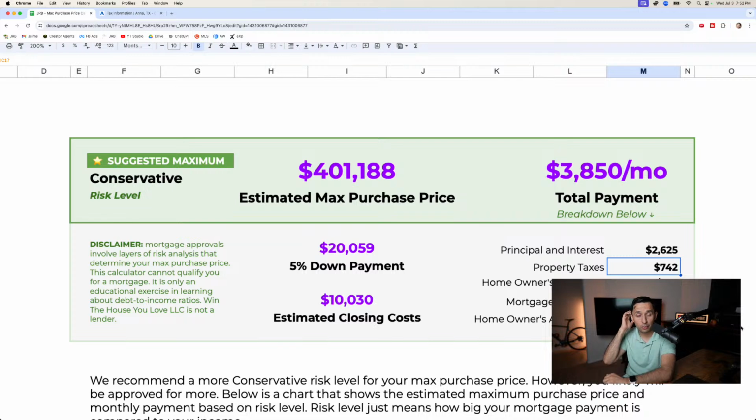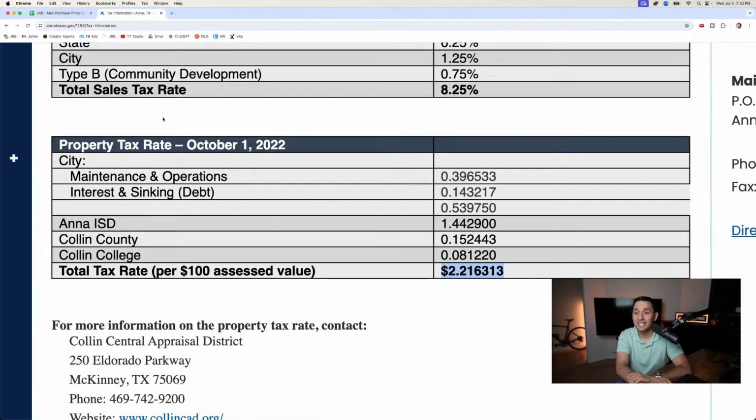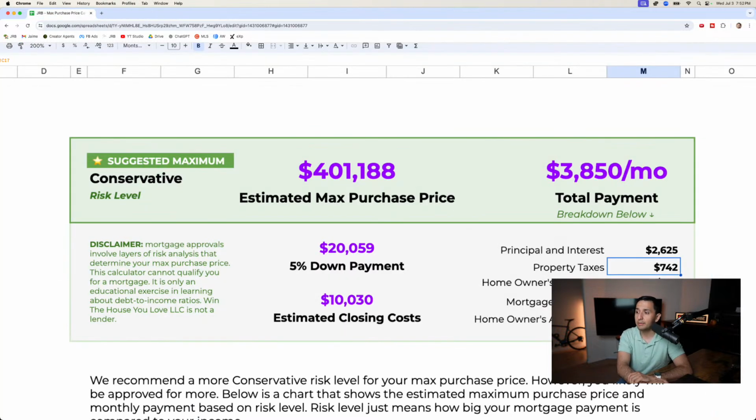That's why it's important that we understand where property taxes come from. That's why it's important that we understand where to go to get this information. That's why we went directly to the source to get this information, so we didn't get it wrong, right? So property taxes, you can see that's a very real number.